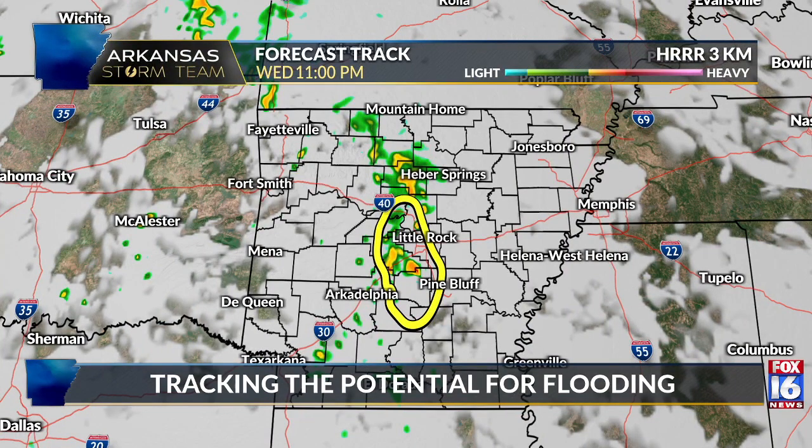If the swath that we're seeing in forecast track shifts a little to the west or to the east, then the flash flooding concern may not be as big of an issue, especially for this area, but we may have to monitor it for other parts of the state, depending on how much rain is falling at once. And of course, we'll know that in real time as we're watching radar tonight.